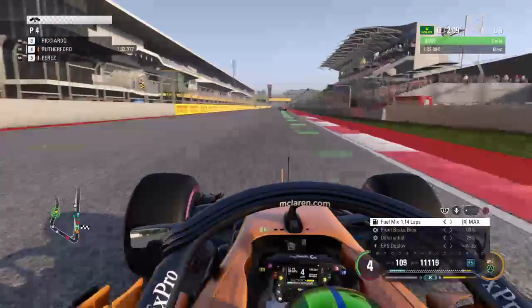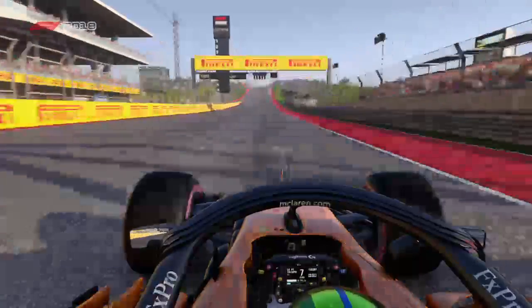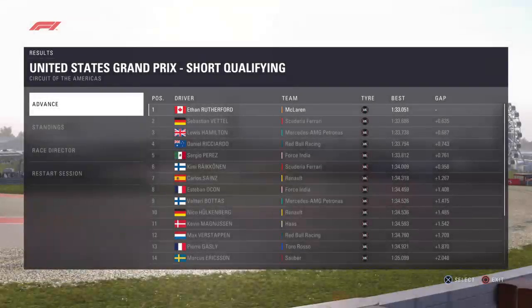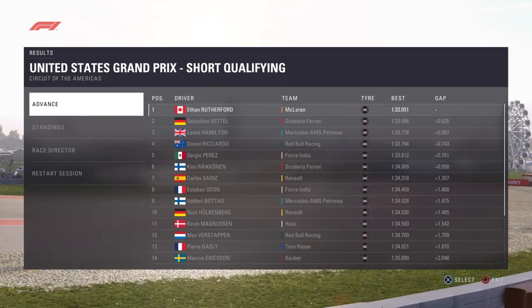Come off the final corner. Is it going to be second or first? Fantastic. What was it? You've got pole. It's pole position for the American Grand Prix. We've done it with a blistering lap. Nearly 0.6 of a second quicker than Sebastian Vettel.